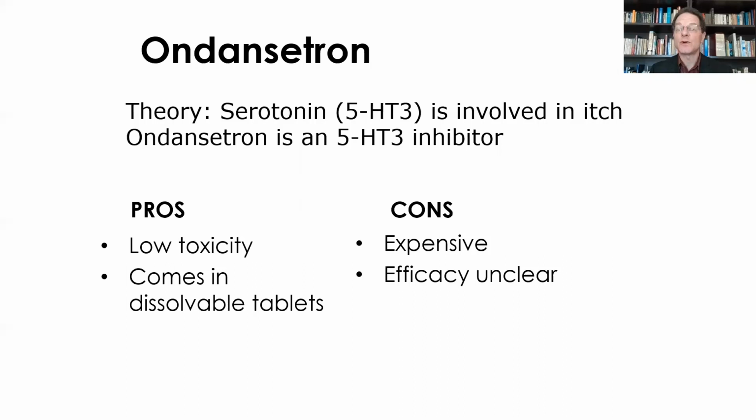Ondansetron is something we used for a while. You may see some reference to this. We don't use it so much anymore. It does work for some types of itch. Our experience in EB was about 50-50. So I have no objection if someone wants to try it. You have to make sure that it doesn't interact with other medicines that are being taken, but it's generally fairly well tolerated. And if it works, great. And if it doesn't, not a lot of harm done.